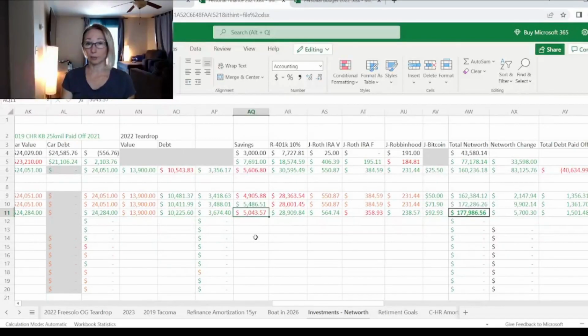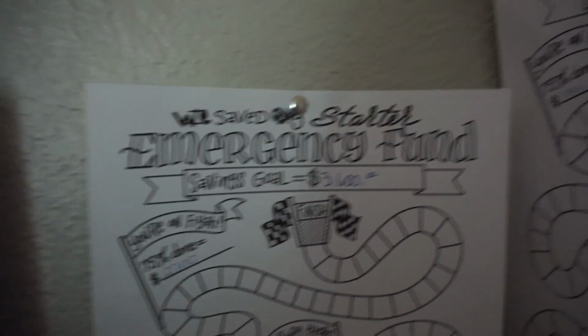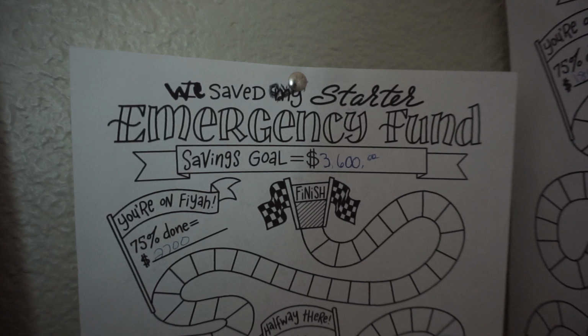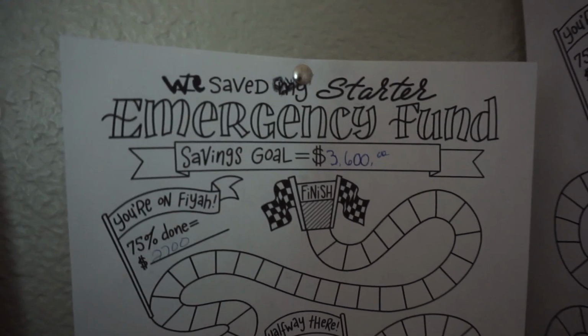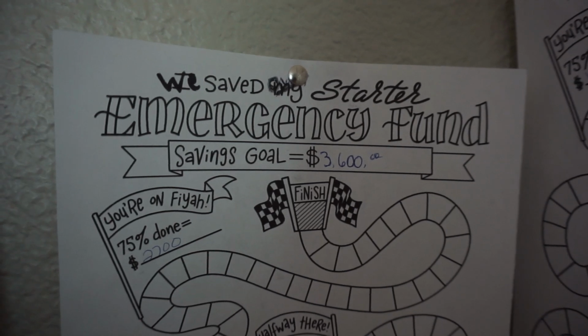Next category for tracking purposes is our savings account. This number we're always going to see fluctuating up and down, because this includes our emergency savings account as well as our spending savings account. So we did spend about $400 for some house projects out of the savings, so we still have $5,043 saved. But starting off here, our first tracking goal is to save up $3,600 as our starter emergency fund. This is the equivalent of 1 month worth of expenses for us. Then we're going to start focusing on our debt, and then we will gradually increase this.